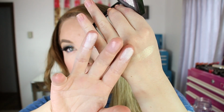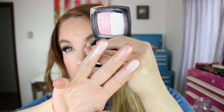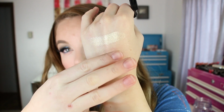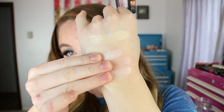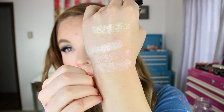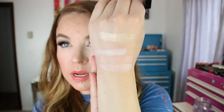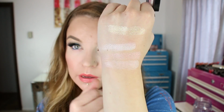So these are the separate two right there, and then here they are together, and then I'll swatch them right here. So that is what that looks like. I wasn't that impressed with it. They're just not as shiny as I thought they were going to be.